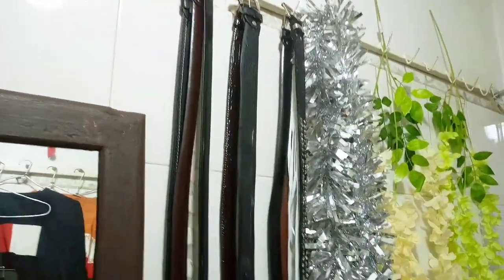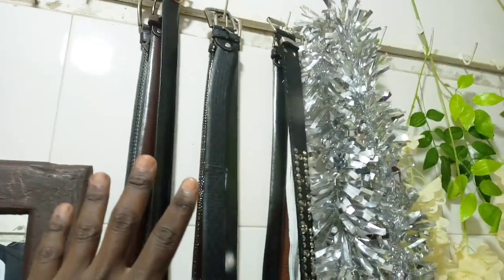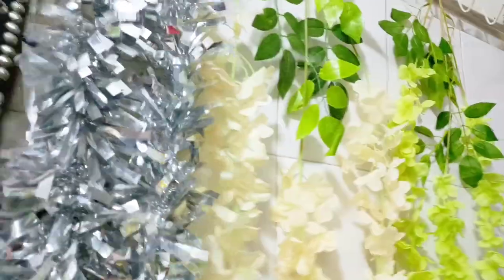I have a lot of them and I appreciate the fact that I was able to display them over here because it's very easy for me to pick out in the morning, you know. Most of my belts, by the way, I get them from Langila Jewelry Store and on top of that from Chikubo. So next to the belts, I have this decoration thing going on over here.